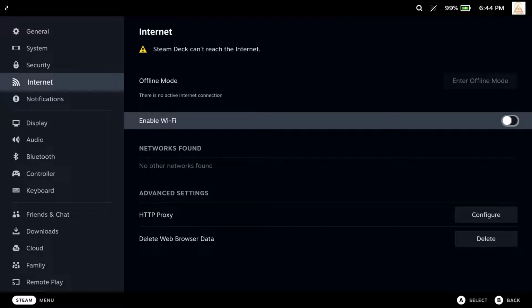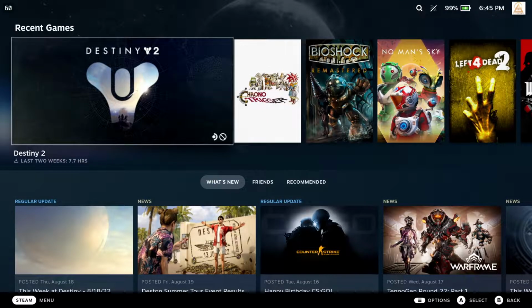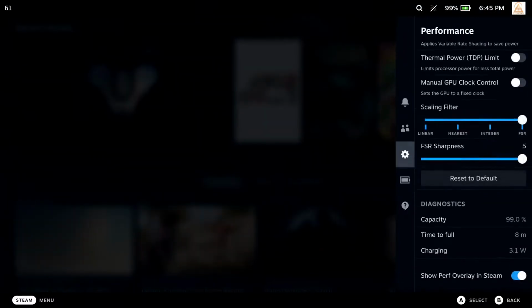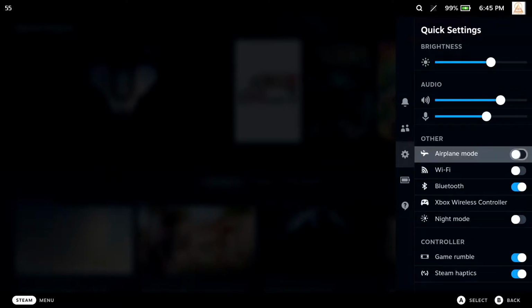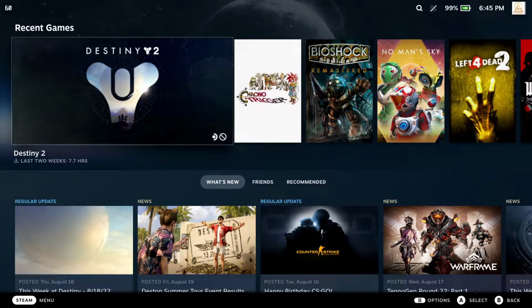Okay, so Steam Deck is now not connected to the internet. As you can see from the top corner there next to the battery, we are no longer connected to the internet. Go back down here to the quick settings. It's saying Wi-Fi is off there, so I don't know, this thing sometimes. It's just so funny the things I find out making these videos for you guys. Okay, so for science, let's see.